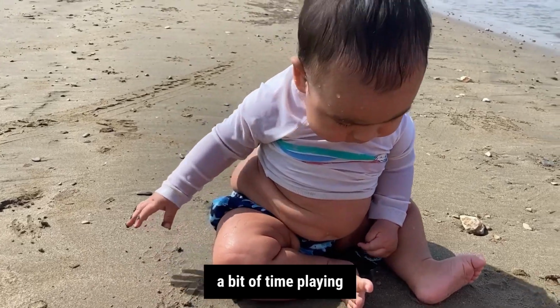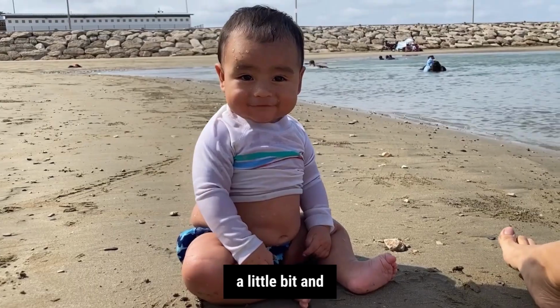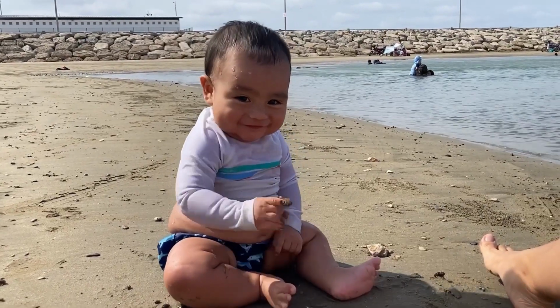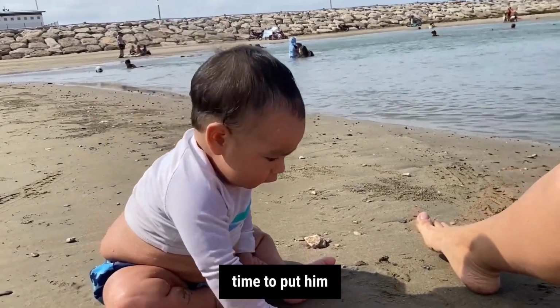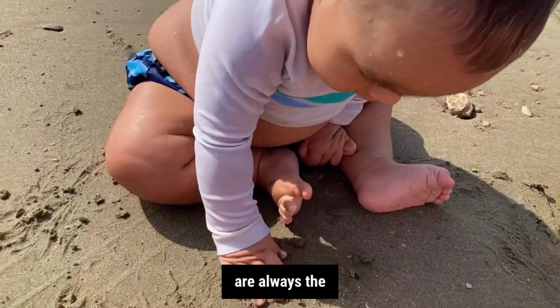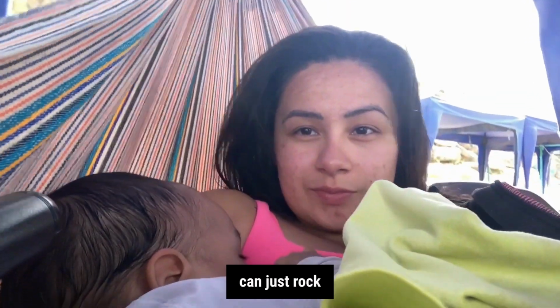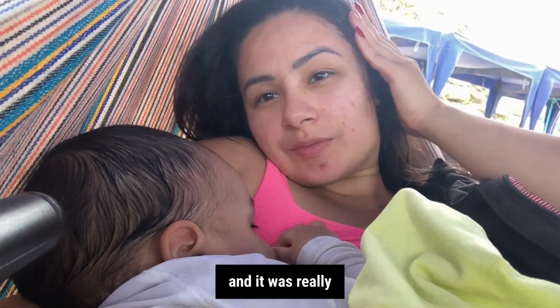After spending a bit of time playing in the water and doing a little bit of floating practice, I let Elian chill a little bit and play with the sand. He loves the sand, and then it was time to put him down for a nap. And let me tell you guys, our naps in hammocks are always the best naps. They're so comfortable for me, comfortable for him, and we can just rock, and it was really, really nice.